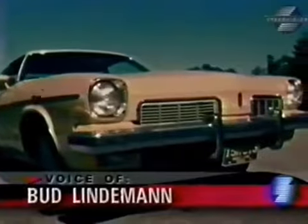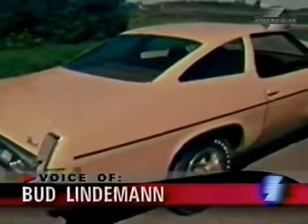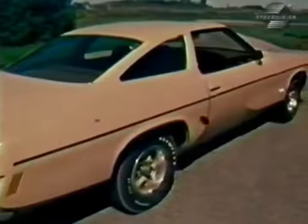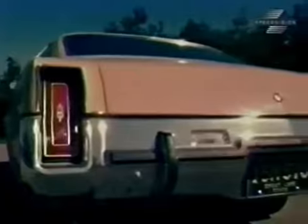Finally did it. They put the old Cutlass in a new box. For the past 2 or 3 years, there were strong rumors reflecting a body change for GM Intermediates, and here it is.